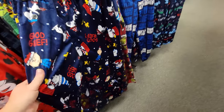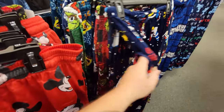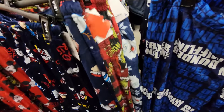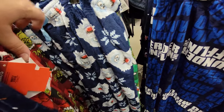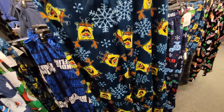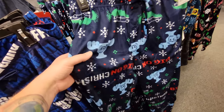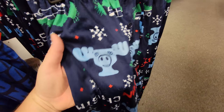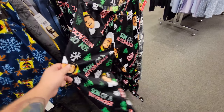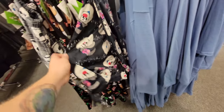Okay, now these are cool. Look at this. Oh, wow. That feels like a velour or something, almost like a silk. Charlie Brown Christmas. Let's see what else we got here. We got the Grinch. We got Bumble. What in the world? Look at this. It's SpongeBob with antlers. Look, it's the Christmas Vacation pants with the moose cup that Clark uses to drink his eggnog. And here's Elf. What a son of a nutcracker, it says. Oh, we even have Nightmare Before Christmas and Frosty the Snowman.